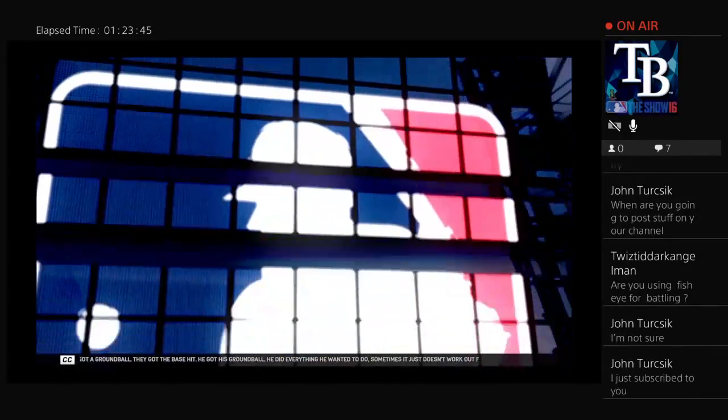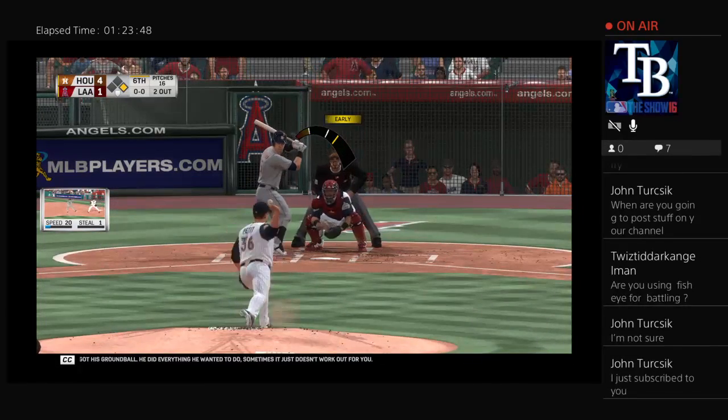Oh, the changeup executed nicely, and he still got a ground ball. They got the base hit. He got his ground ball. He did everything he wanted to do. Sometimes it just doesn't work out for him.